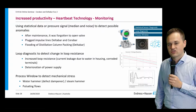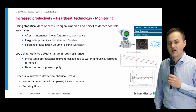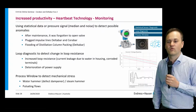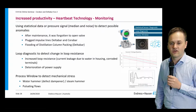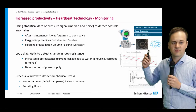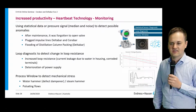You can also determine if there are plugged impulse lines with the Deltabar and Cerabar. Another example might be a flooding of a distillation column packing where you generate a lot of signal noise. So the Deltabar there. So lots of air bubbles or processes have gone out of control, then you'll be able to detect it with the device.